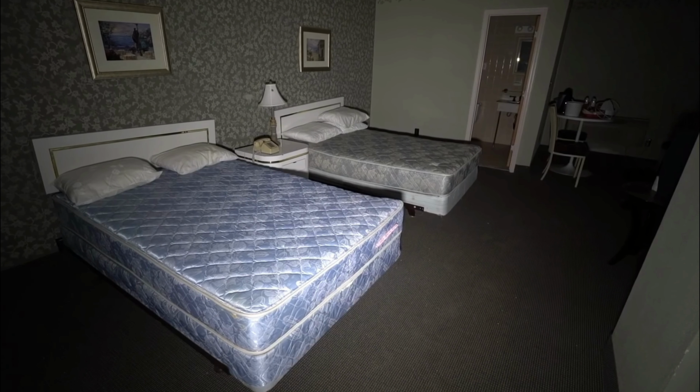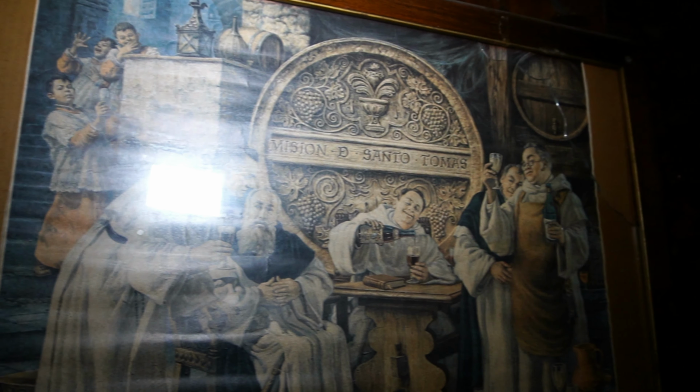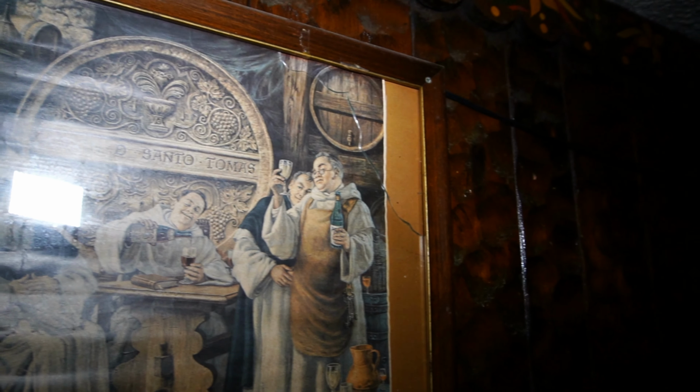Joe and I explored the entire resort and we were amazed that everything's still here. The beds are made as if nothing happened. Come and enjoy our quick exploration, which we are planning to come back and do some more.